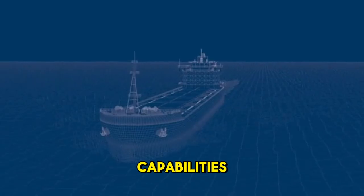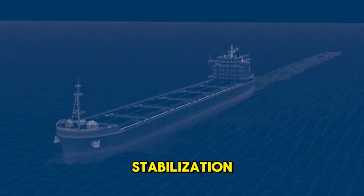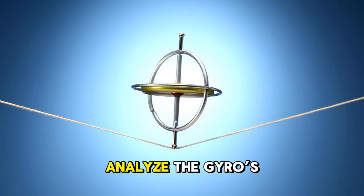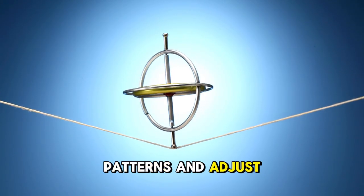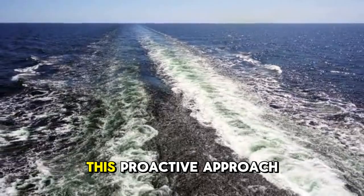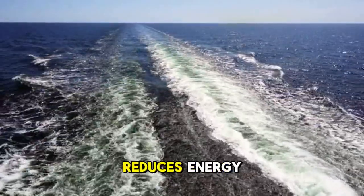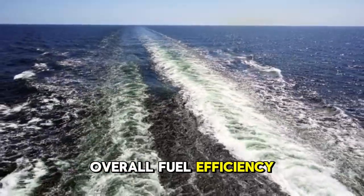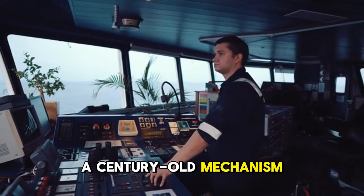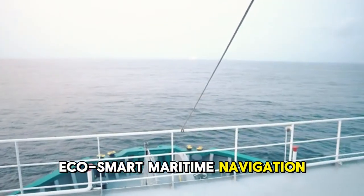This partnership has led to incredible new capabilities. Modern ships now use gyroscopic data for predictive stabilization. Sophisticated algorithms analyze the gyro's feedback to forecast upcoming wave patterns and adjust the ship's balance in advance. This proactive approach not only provides a smoother ride, but also reduces energy loss and improves overall fuel efficiency. A century-old mechanism is now at the very center of eco-smart maritime navigation.